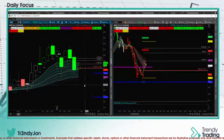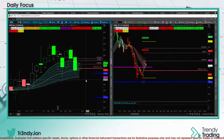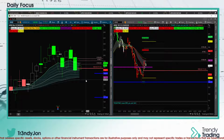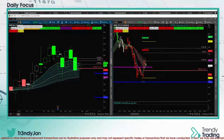And over here on the weekly, you can see there are lower highs but higher lows. This is a sideways trend, and therefore in a sideways trend we go smaller and wait for the trend break. Very straightforward process here for ABNB. Let's go ahead and move into the next one.